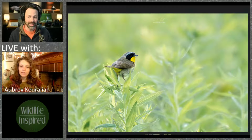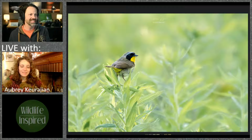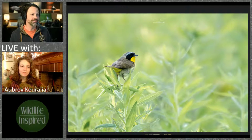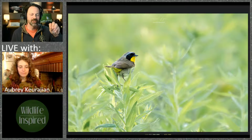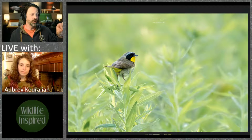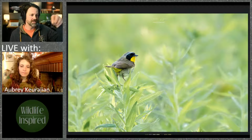But this is a common yellowthroat. They love these patches of goldenrod, these thick, dense, scrubby areas. I always tell starting bird photographers, if you want to photograph warblers, start with common yellowthroats. The reason is they're almost never over your head. They are generally low and scrubby, but they will come up to the tops like this, especially when they're calling and on breeding territories. They'll sing from the tops of these plants.